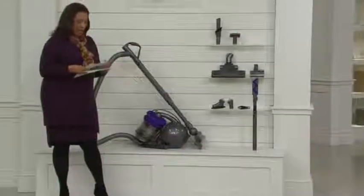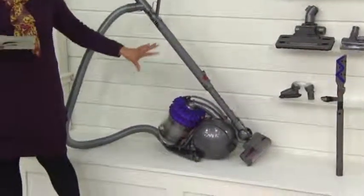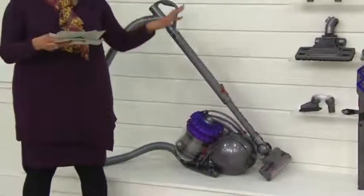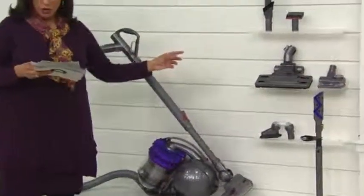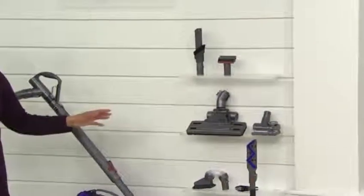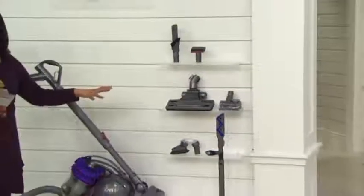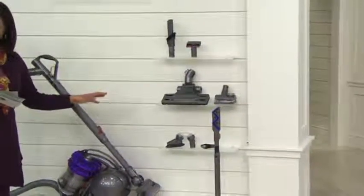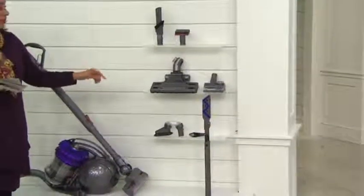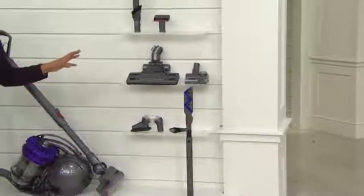So we have the Dyson Cinetic Big Ball Animal Canister Vacuum, and this will come with attachments as well. The attachments that are included: you're getting the stair tool, the combo brush, and that tangle-free turbine. If you have pets, yes, you're shopping for the animal. This is an animal. You're getting the Flexi Crevice tool, the multi-angle tool, and you're also getting the muscle head tool. And we're going to talk about that coming up in just a bit for you as well.